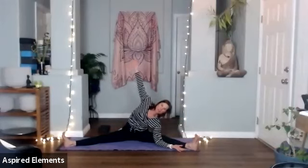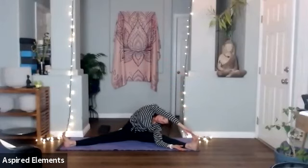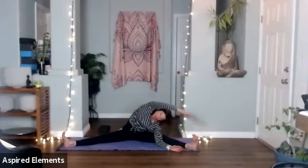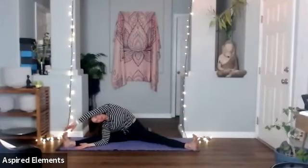See if you can drop deeper, go to the inside of the leg, drop down. If you can't, that's okay. Drop down and see if you can grab the big toe with the upper arm. And then release. Same thing, but on the other side, drop to the inside and then reach, grab the toe.